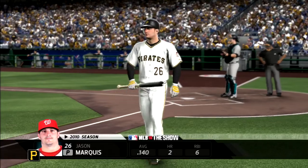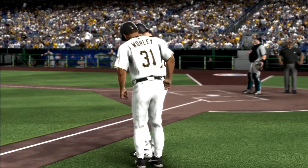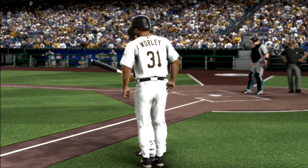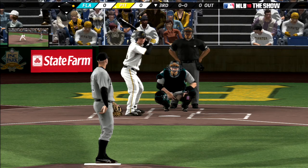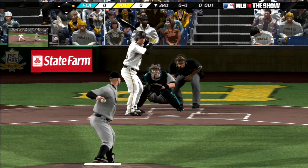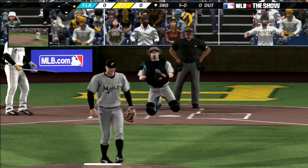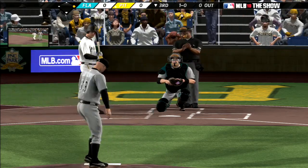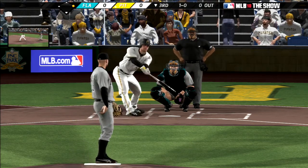Jason Marquis will stand in what would appear to be a sacrifice situation here. Now here's the first pitch. And now a slider in on the hands, and he's lucky that one didn't come and get him. Yeah, it looked like he wanted to bury that slider on the hands, but he started this one much too far inside.